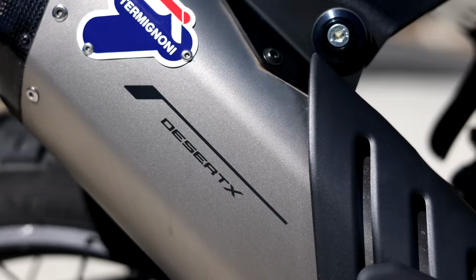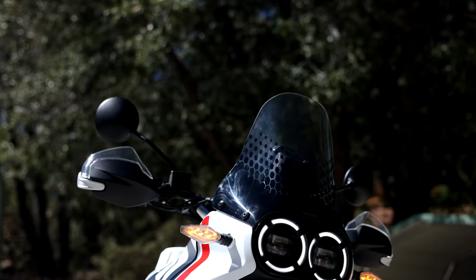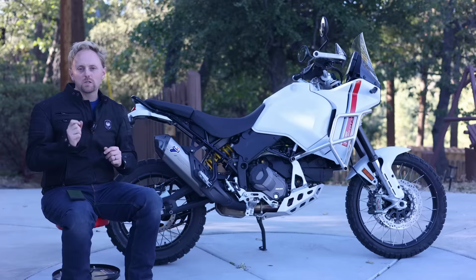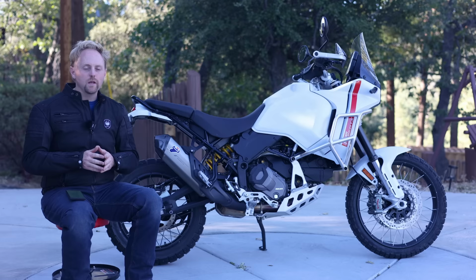What are the cons to the DesertX? Again, we've already kind of covered some of these. I feel that they should have made the windshield adjustable because you get a lot of wind buffeting and there's no way to adjust it. Some of the competition have adjustable windshield. That's something I would like to see. A small nitpick is the TFT is just a little bit small. Maybe if it was just an inch bigger, that'd be a little bit more legible for people with not perfect vision. The maintenance concerns and issues, we've talked about that, so I'm not gonna go through that again.